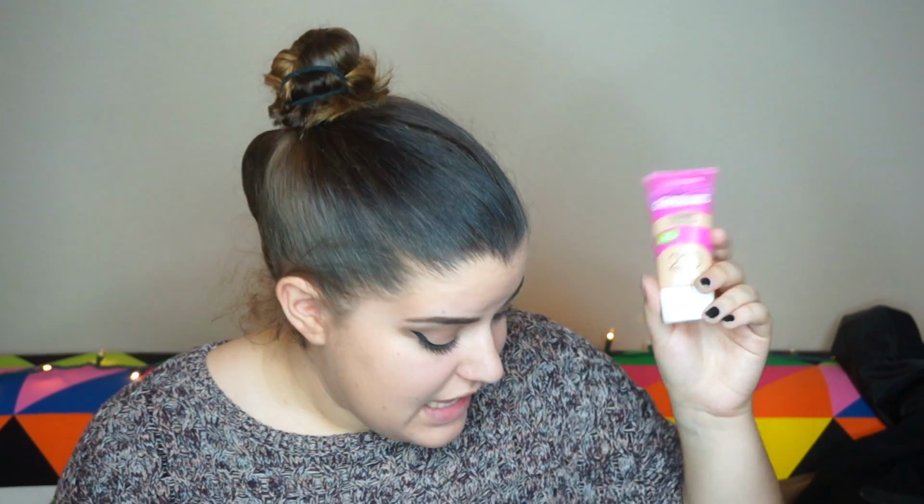So I love this, really good coverage. It's like a medium coverage, I'd say light medium coverage, which is what I tend to go for. And I just really enjoy this. Helps keep shine away, and I love that. I would say that the colors do oxidize just a little bit, which means they kind of turn orange throughout the day, so make sure you blend on your jawline, but I really did enjoy this a lot.